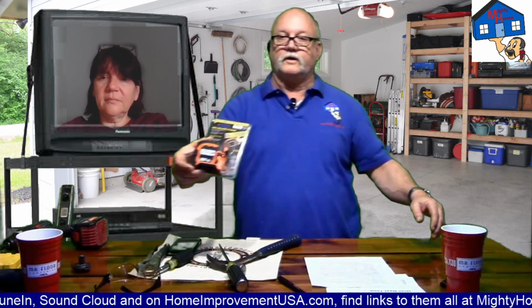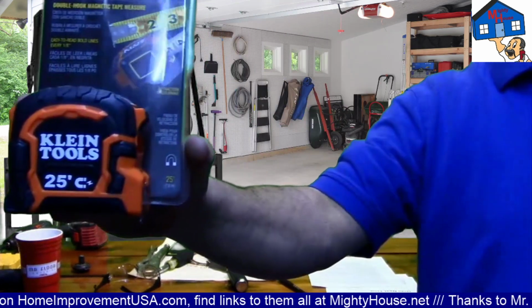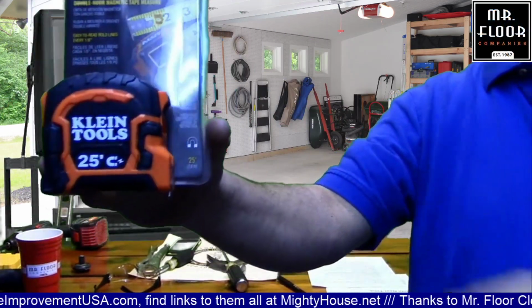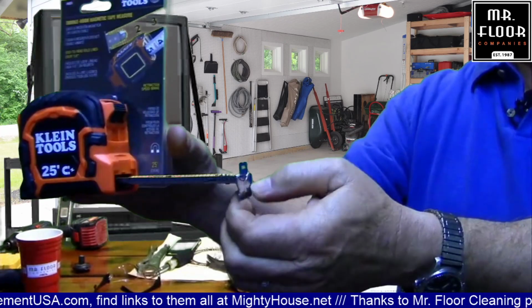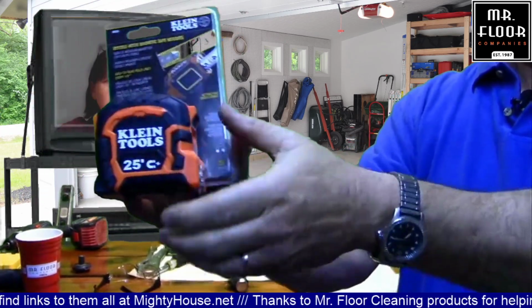Now, if we are going to compare what's in my junk drawer and what's in yours, this is the one item that would be in both. Tape measure. That? Oh, hey, you know what? I just happen to have one of those right here. See that? I'm gonna zoom in on that right there. 25 footer. Got a tape. It's got your hooks on the ends there. Very nice.